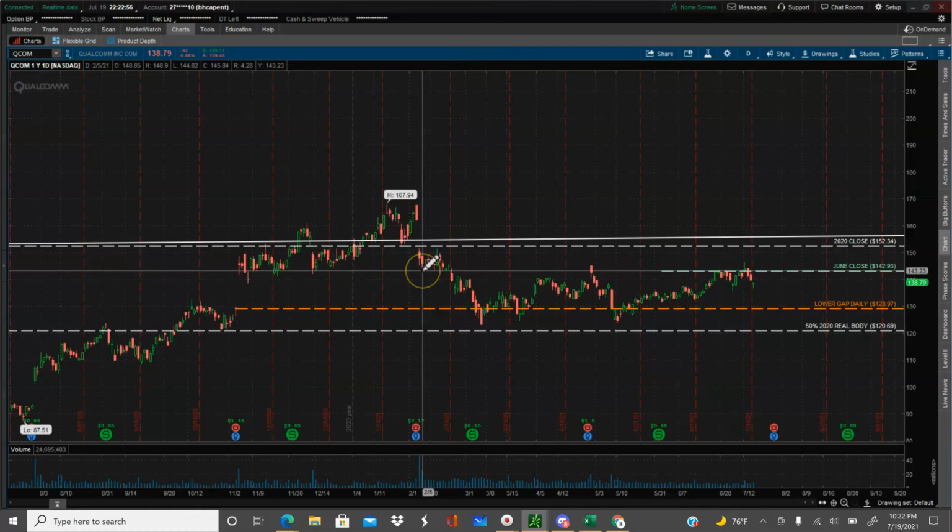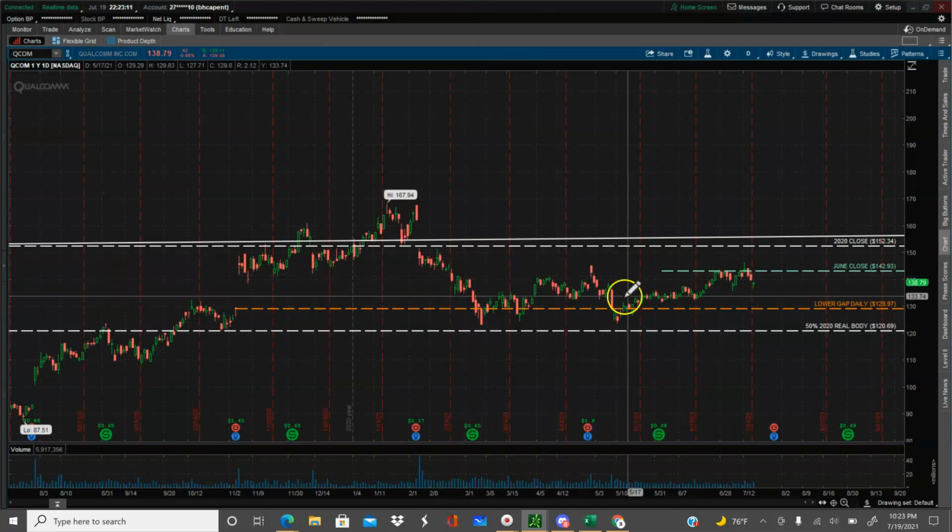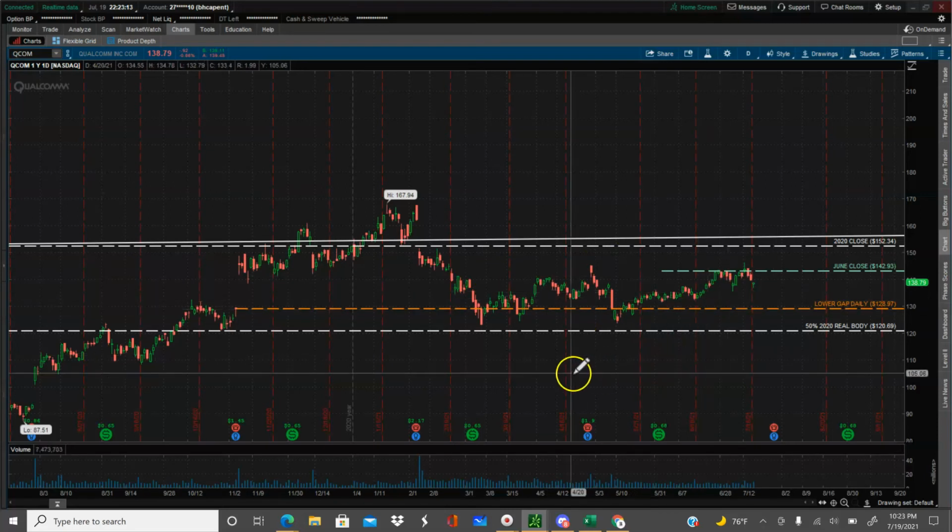The upper end of that gap is about mid 140s, but you can also count this 143 area. It's fine. But you can see that most of the price action since toward the end of February has been concentrated between those two levels.